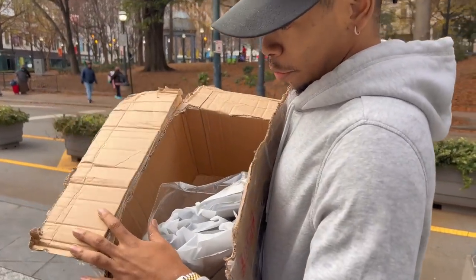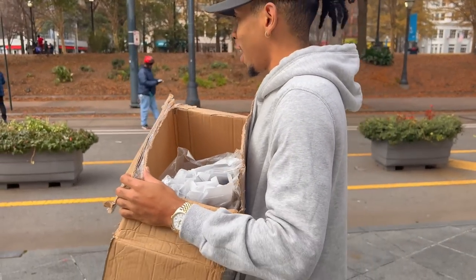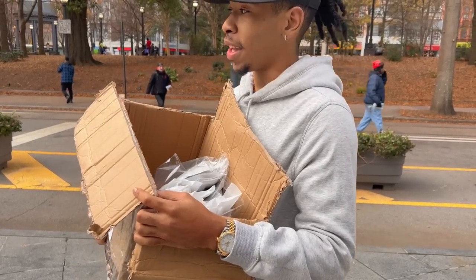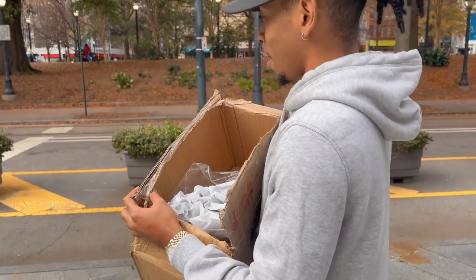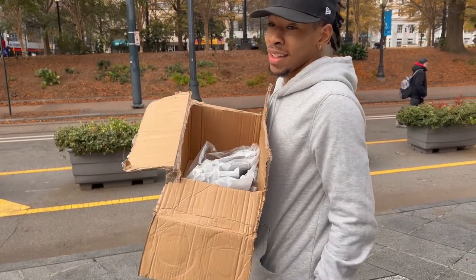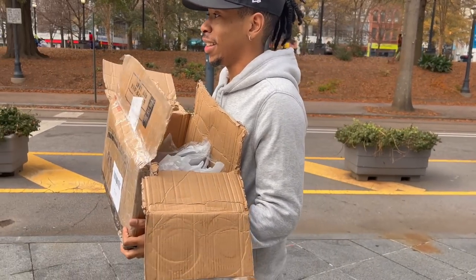So as you can see, we're pretty much almost through with all of them. Just trying to help as much as we can. Today is probably the coldest day in Atlanta. Like I said, Adam's pretty much done with his bag and pretty much done with the box. And we're going pretty fast.